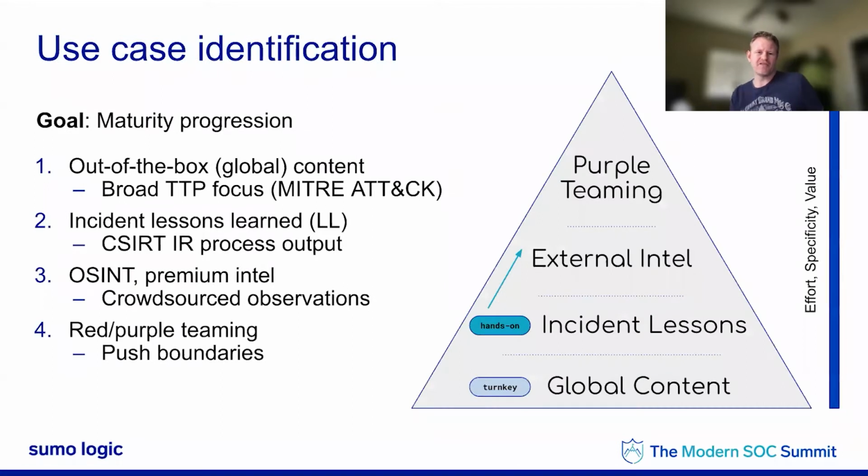Let's talk a little bit about use case identification. The goal that we look at for evolving a process like this is basically maturity progression. This means that we have a reasonable place to start right out of the box. By default, we have out-of-the-box global content.